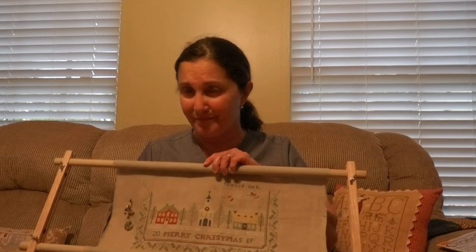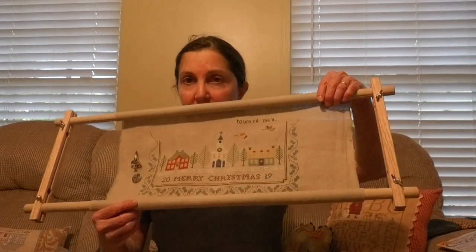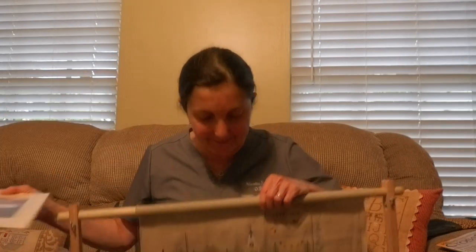I don't think so. I don't have it in my heart, and I don't think it goes with this particular sampler. I think this sampler looks best as it is. Thoughts, anybody? What do you think about antiquing it at the end? I don't know. We'll see.